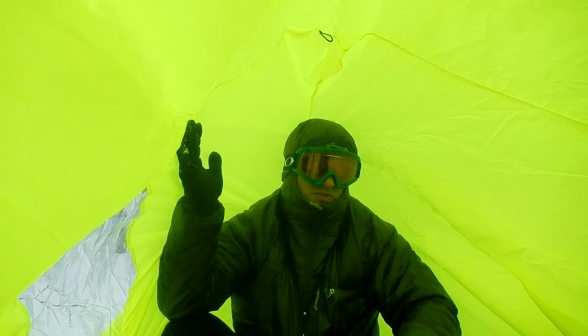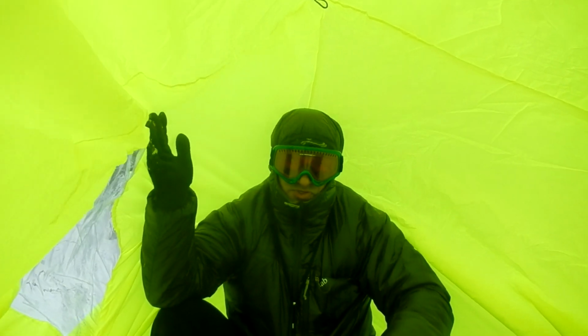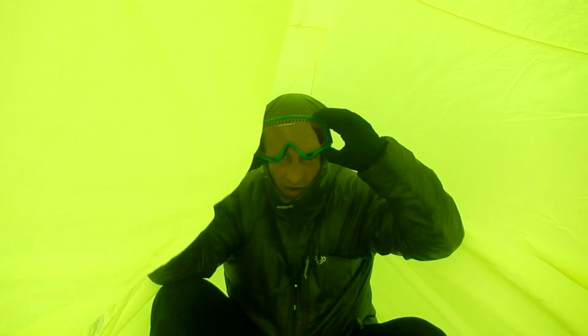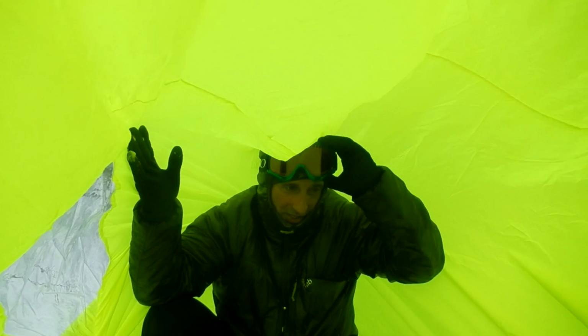I mean, with the 2 of us here with 20-mile-an-hour winds, it's faring quite well. And I'll tell you what, the temperature difference is dramatic. I've got to actually take these off because they're going to fog up, because now the air inside my goggles is maybe cooler than out here.